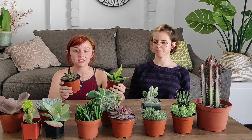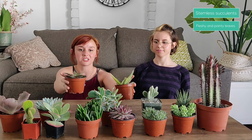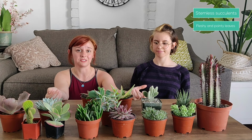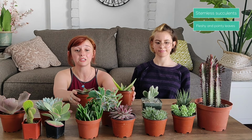Okay, so next on our list is part of our aloe plants, and so if you look, most aloe plants have these pointy, fresh-looking leaves. Even though aloe is commonly widely used in skincare products and stuff like that, it's important to keep it out of reach for your pets.